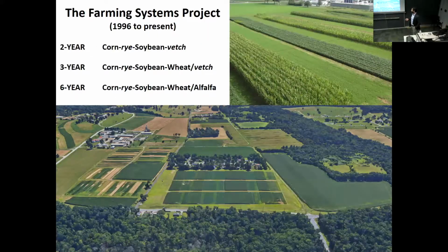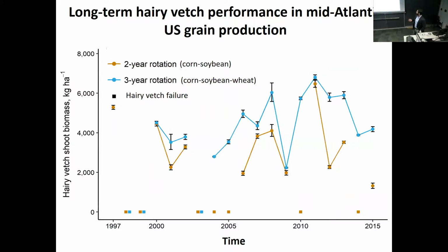Here's another location at Beltsville. So these are two LTARs. This is one that has organic and conventional systems in it. And here in a 2-year and a 3-year organic system, you can see how much hairy vetch biomass we produced over the years. So the big thing that stands out is in this 2-year rotation, this orange, that's a corn soybean rotation. It's harder to get a legume established in a 2-year rotation. Whereas when we have wheat, we have better opportunities to get a hairy vetch cover crop established. So there are many years where we had failure to establish or huge differences in overall biomass.